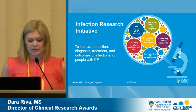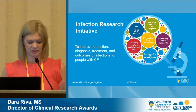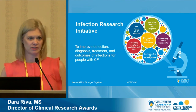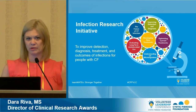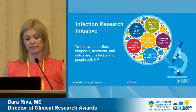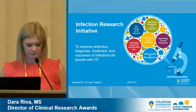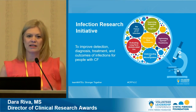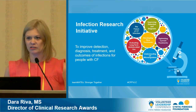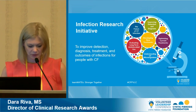We also knew that the Infection Research Initiative needed to be a comprehensive approach to infection. If we really want to make a difference and improve the outcomes of people who have infections, we needed way more than just new drugs. That's an important part, but that's really just a part of what we need. For instance, are we detecting microorganisms the best we can? Do we have the right technologies? Is there something that we can do that's better than what we're currently doing?